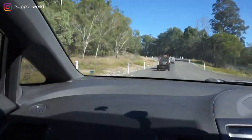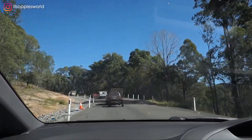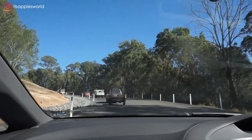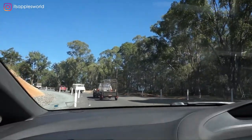Okay, so we're somewhere, I don't know where we are, but they're paving the road, so we have a guide truck in front of us. Overtake, run at 40. So it became one way. And we're the fourth car behind this.